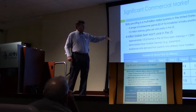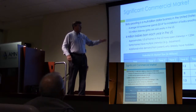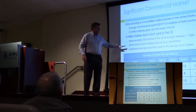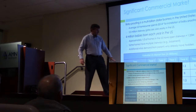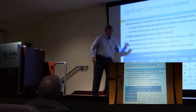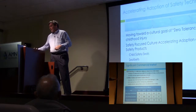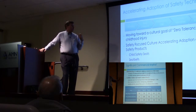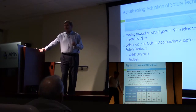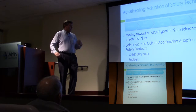And then some homes have multiple stairways for basement, so we're just assuming one for the moment. And I think there's also an additional demand from parents who already have toddlers in the situation, so you'll get at least a little bit of an initial demand, which will go down over time as the kids get older. I think this is going to be adopted relatively quickly as we come to sort of a zero tolerance for child safety. There's much greater adoption and rapidity of adoption of safety-related products.